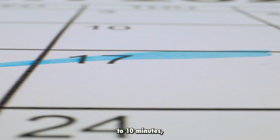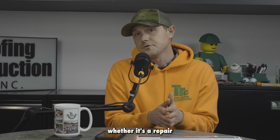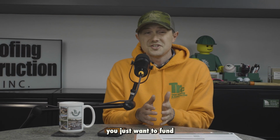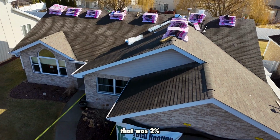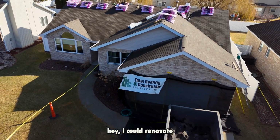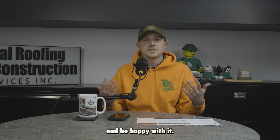So within 5 to 10 minutes, you can have an understanding of how you're able to fund, whether it's a repair, or maybe you just want to fund that larger deductible that you didn't know was 2% of your policy, or hey, I could renovate my entire house over a 10-year period and be happy with it.